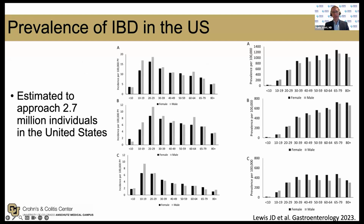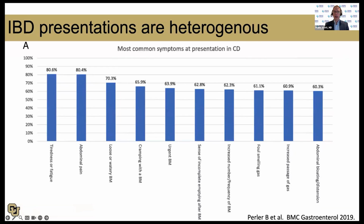I don't need to belabor this, I'll move through, but we know that the incidence and prevalence of inflammatory bowel disease in the United States continues to slowly increase. It's now approaching approximately 1% of the US population. It tends to occur in the first 3 decades of life. And despite our familiarity with signs and symptoms that might represent inflammatory bowel disease, the presentations overall can still remain quite heterogeneous.